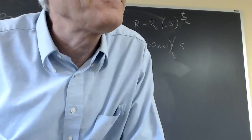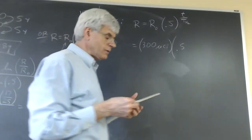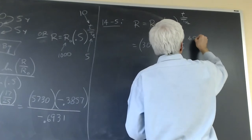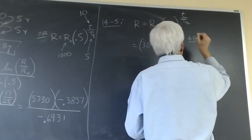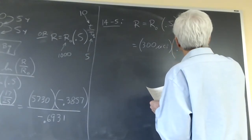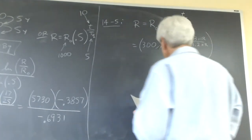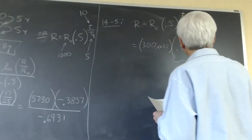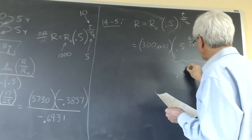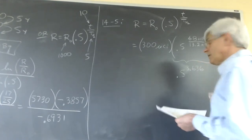So since the half-life was given in hours, I'm going to change the 2 days into hours in order to match it. So 48 hours over 13.2 hours. So what we have here is 0.5 to the 3.636 power.